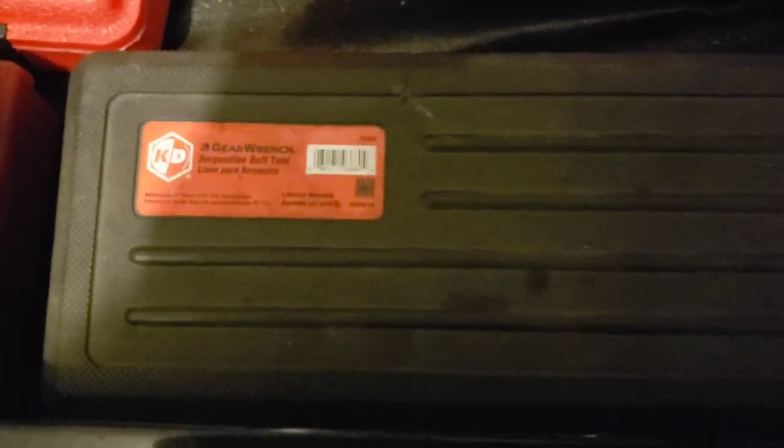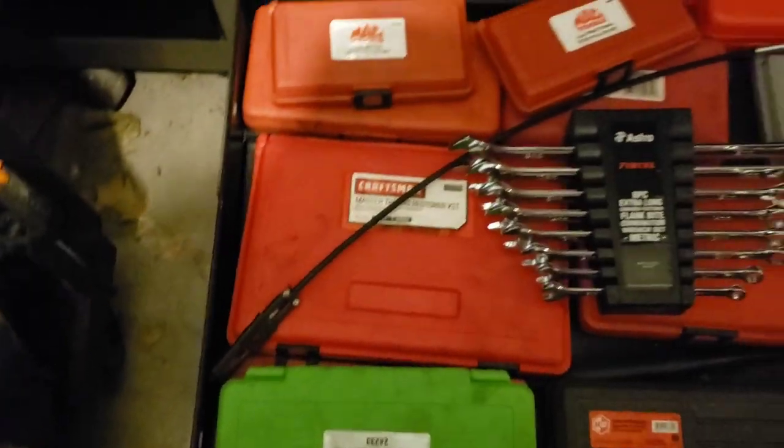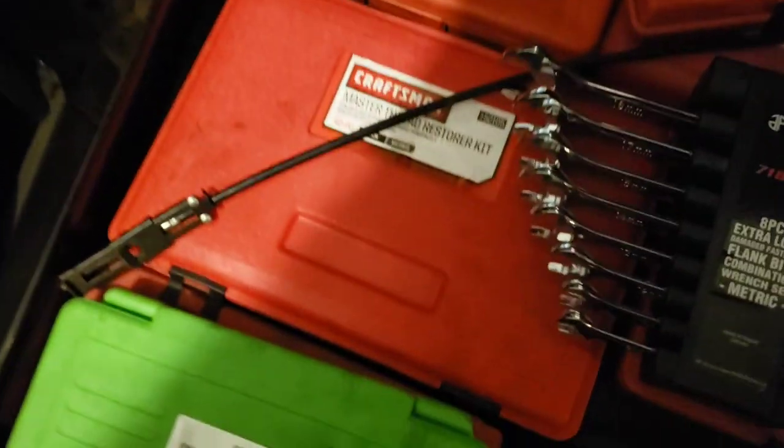KD. That is the best serpentine belt kit ever. I think it is now sold under Gear Wrench. I don't know if that part number is still legit, but if you don't have one, get one. It'll save you so much time doing serpentine belts.